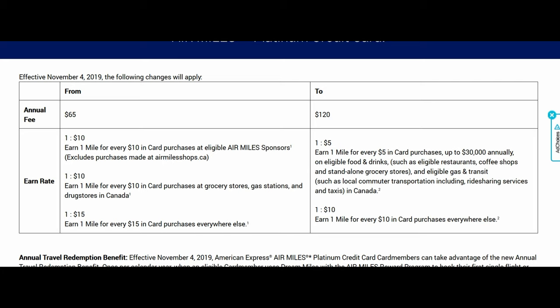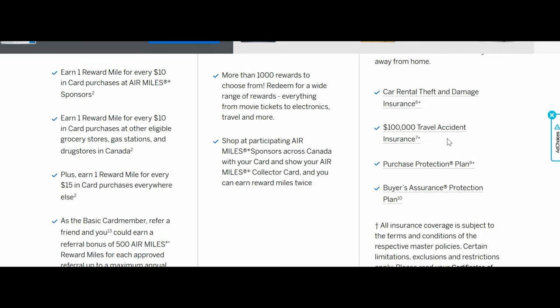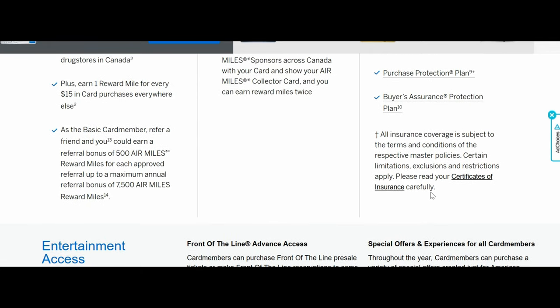So for example, let's go over some of the benefits this card offers. In terms of travel and shopping coverages, it has car rental theft and damage insurance, $100,000 travel accident insurance, purchase protection, and buyer's assurance protection. So that's all you're going to get. There are no travel insurances or any anniversary bonus or any lounge access or anything.